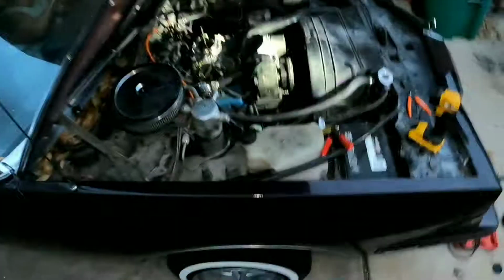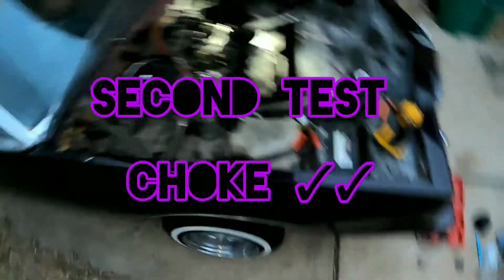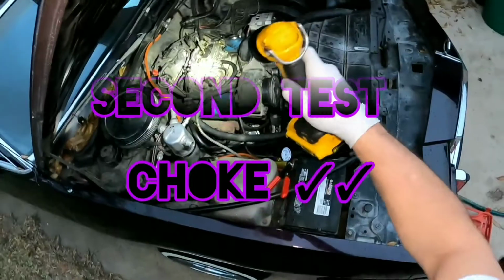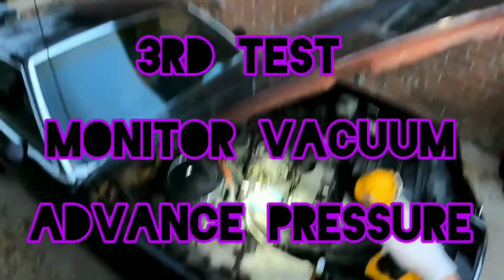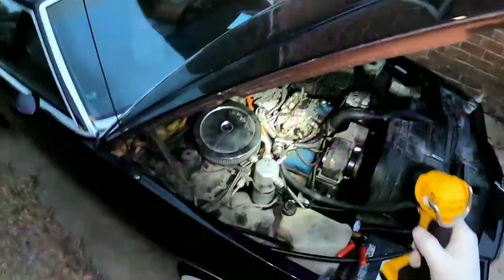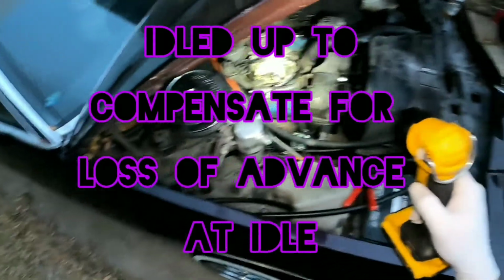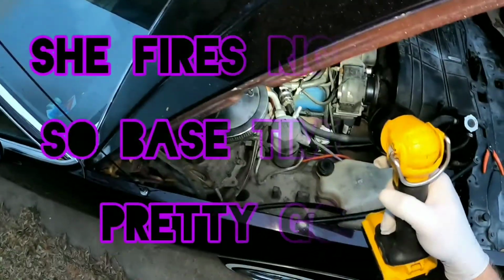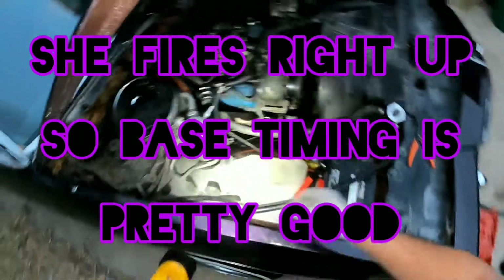Oh, look at that. Beautiful. Now, theoretically, if you're getting gas and your timing's decent, it should fire right up. The only thing is this thing runs so fast. I don't like starting them up that fast, but we don't really have a choice to begin with. All right, go and crank it up.